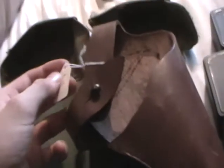So I got this. It's a black tie. I've been needing one for ages. I've been using my Air Cadet tie when I do RAF reenacting. So yeah, there's that. And moving on, I got this and this from a salesman. I think these are probably the best deals of the day.